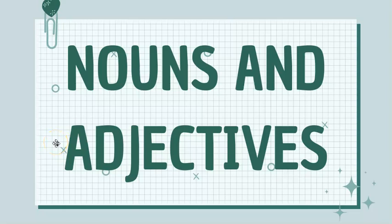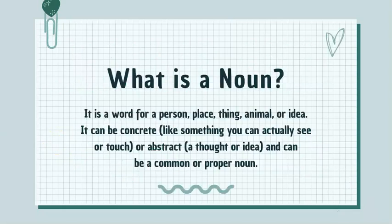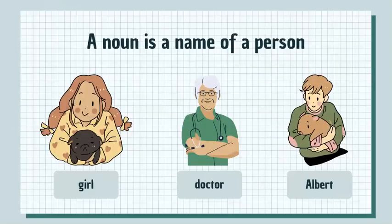Nouns and adjectives. What is a noun? A noun is a word for a person, place, thing, animal, or idea. It can be concrete, like something you can actually see or touch, or abstract, like a thought or idea, and can be a common or proper noun.